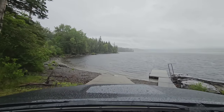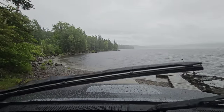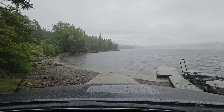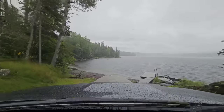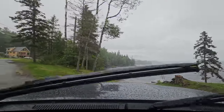So here we are at the lake. This boat ramp goes down so far. I was here once when you could actually see the end of it. They couldn't put boats in the water anymore. There was a huge beach here going out hundreds of feet. One time it was so dried up, I think 2 years ago, maybe three.